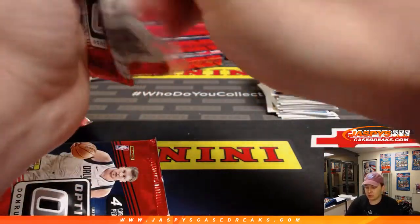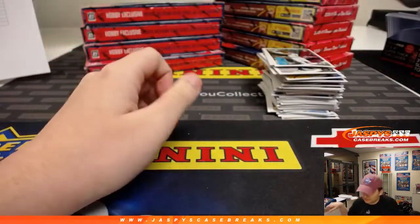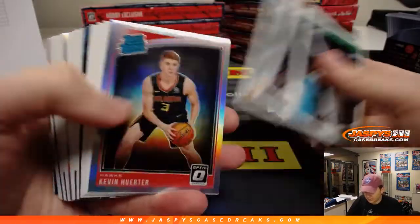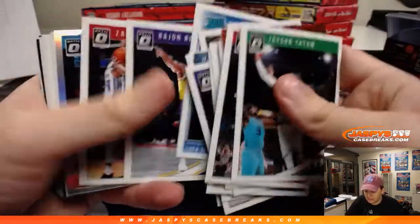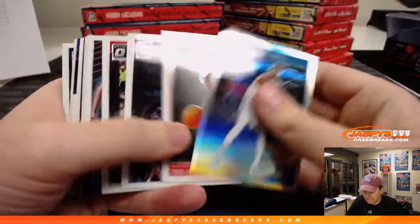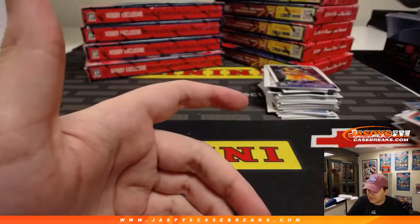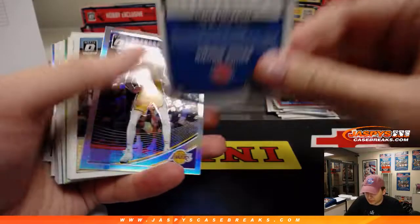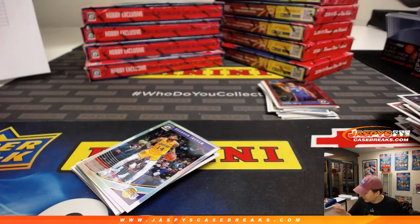Box number two. Kevin Huerter for the Hawks. There's a Luka rookie for the Mavericks. Nerlens Noel. There's some base. Donovan Mitchell. The autograph for the Pistons, Bruce Brown, on-card auto blue for the Detroit Pistons. And Phillip, rated rookie auto, Bruce Brown.